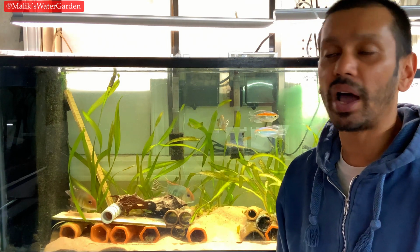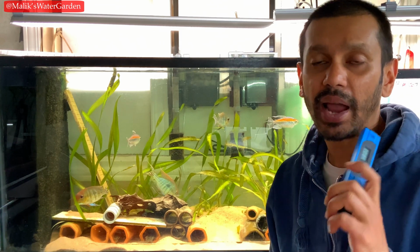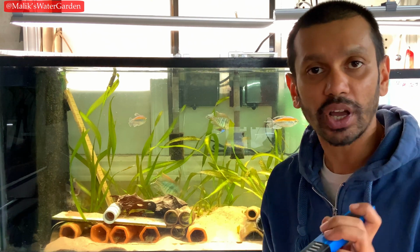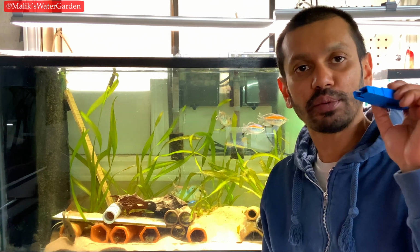Now, tip number 1, I guess you've already heard, which is to test your water religiously. Okay, every day, every week. And that's why I always recommend one of these, because having this will make sure you test your water. It's so easy. You turn it on, stick it in. Okay. Now, am I concerned about biosecurity when I'm sticking the same pH pen in all my fish tanks?